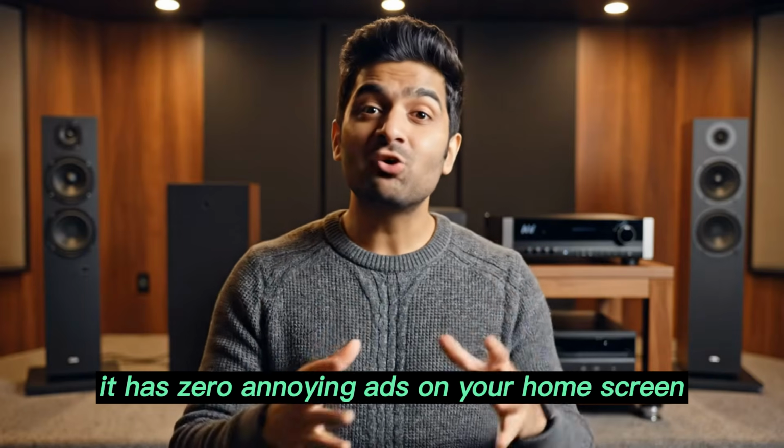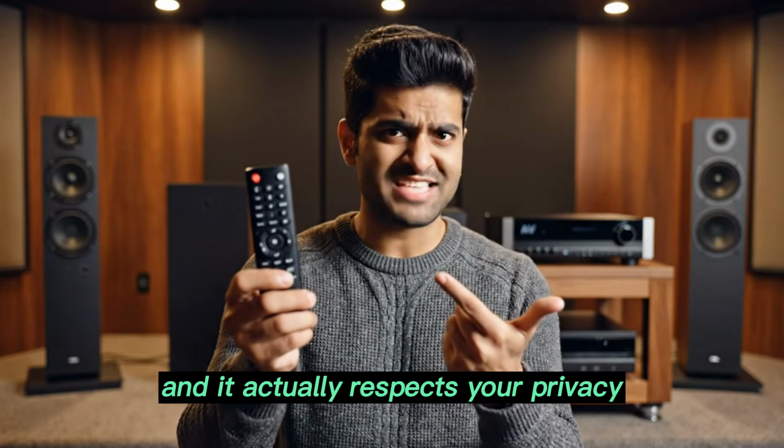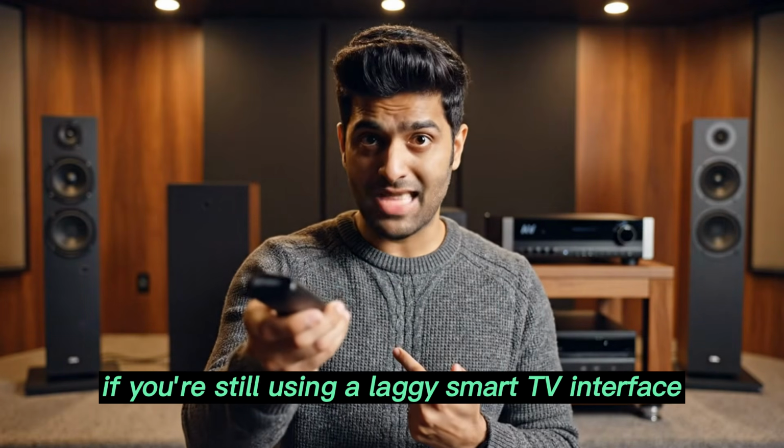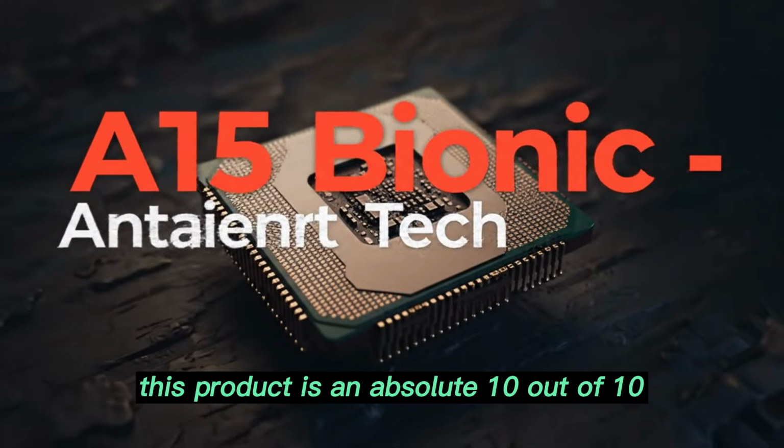It has zero annoying ads on your home screen. The interface is butter smooth, and it actually respects your privacy. If you're still using a laggy smart TV interface, you're doing it wrong. This product is an absolute 10 out of 10.